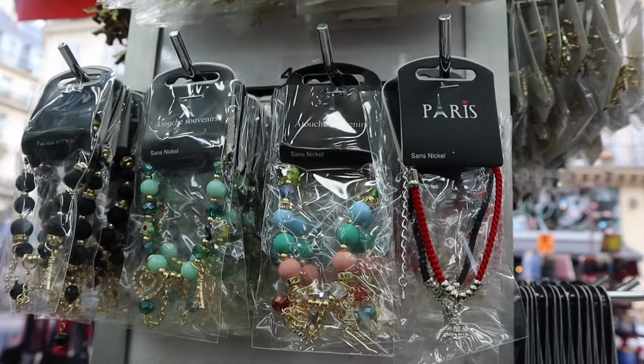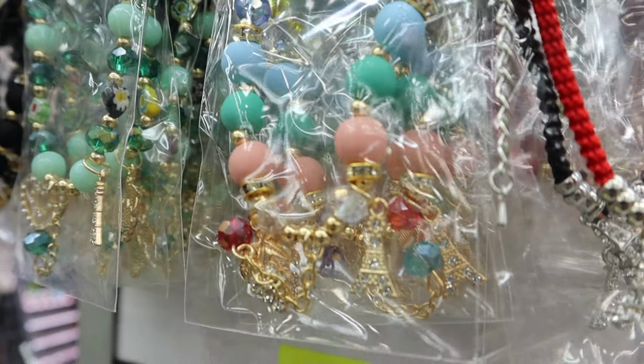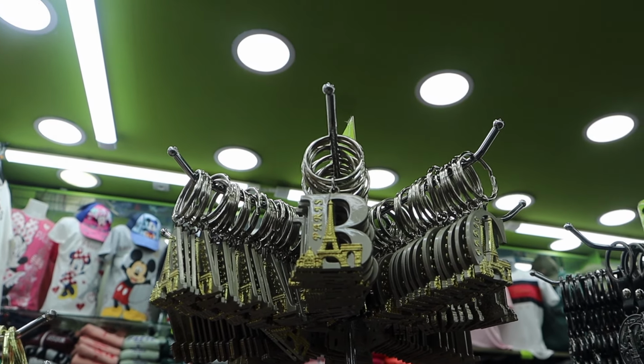This bracelet is literally so cute to me, the one right here. And these are cute too. Look, a bee with Paris in it. I'm definitely getting one of those.